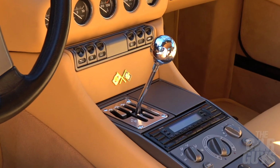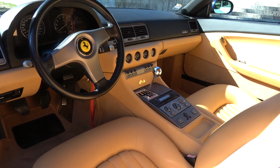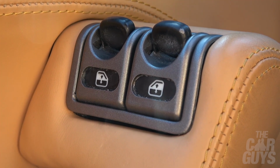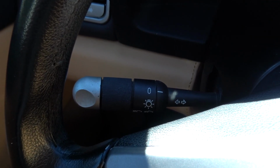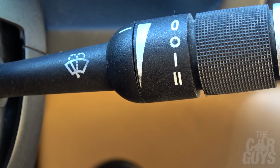I've also got very familiar 355 switchgear developed for this car and obviously then used on the 355. To the left, I've got the window controls. I've got those same Fiat sourced stalks, which are a little bit rubbery and quite plasticky. They're not particularly nice, but then neither are they on the 355.